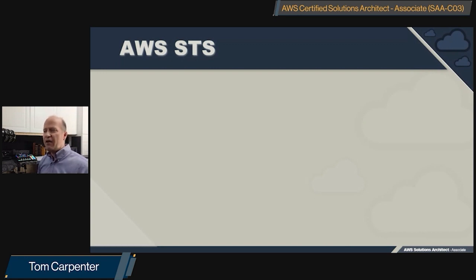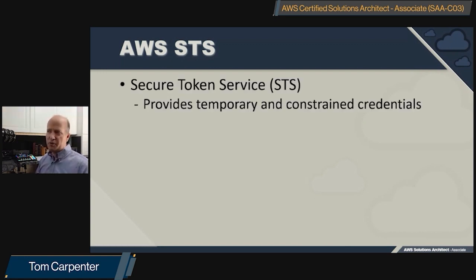So you saw that it's clearly part of this because it was right there in those objectives that we saw. So what is it all about? Well, the Secure Token Service provides temporary and constrained credentials. Now, what do I mean by that? Temporary in that the credentials are available on demand. So the authorization token, if you will, hence Secure Token Service, is provided on demand and it is constrained. So there are rules related to that token as to the maximum capabilities that this temporary credential will have, okay? So they're temporary and they are constrained by rules or policies.